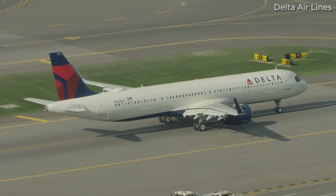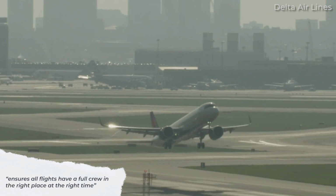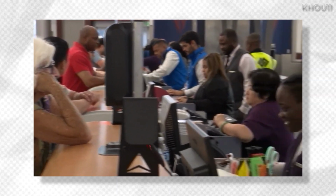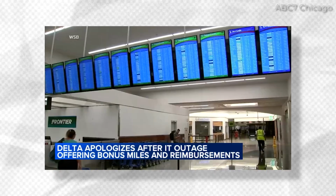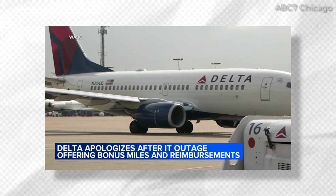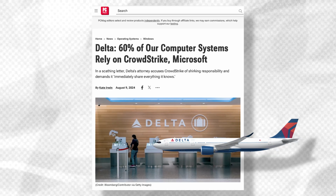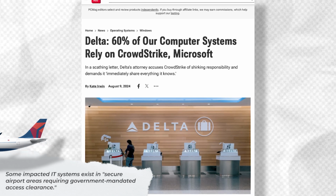The official airline statement described it as a tool which, quote, "ensures all flights have a full crew in the right place at the right time," adding that it is, quote, "deeply complex and is requiring the most time and manual support to synchronize." In a legal letter to CrowdStrike, Delta's attorney David Bowles stated that approximately 60% of the airline's mission-critical applications and their associated data, including Delta's redundant backup systems, depend on the Microsoft Windows operating system and CrowdStrike. PC Mag noted that Delta also struggled to fully restore its systems as some of its impacted IT systems exist in, quote, "secure airport areas requiring government-mandated access clearance."